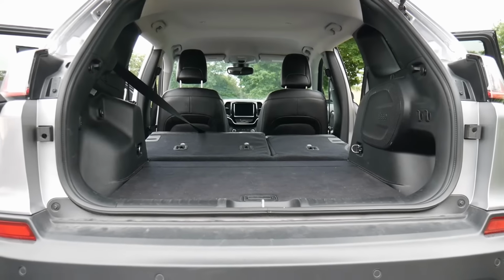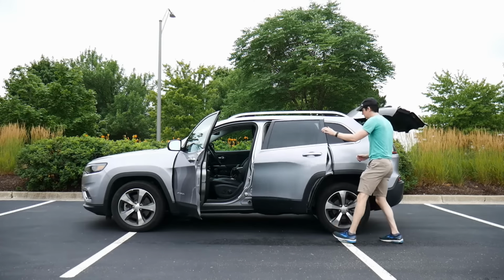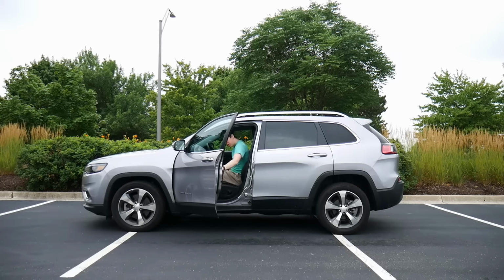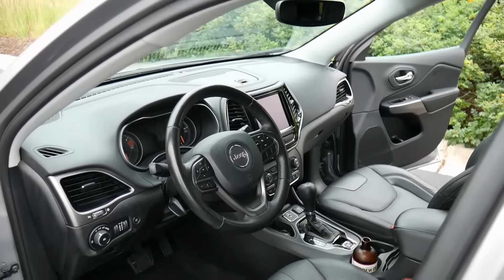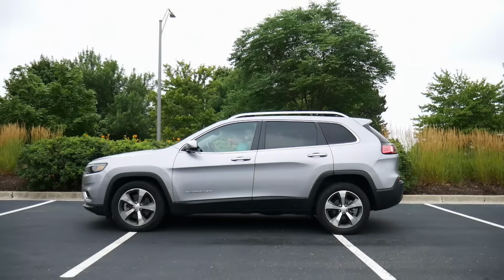Now, is this the best vehicle on the road? No, absolutely not. But when I give my ratings like this, I like to preface it by saying that it's all based on price and the type of vehicle. And for an SUV that's under $30,000, I think you get quite a bit for your money, so I would be happy to drive one of these myself. Anyway, that's just my opinion.